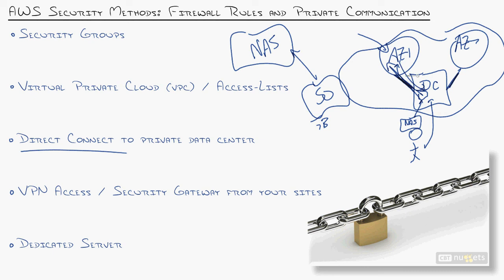So actually, you know what? Something I didn't even put on here, it just occurred to me. There's a service called, I guess it's not really security worthy, but now that I've opened the can of worms, I've got to mention it. It's called import/export. So for instance, let's say there's a ton of data that you have up here that you don't want to copy across the internet.